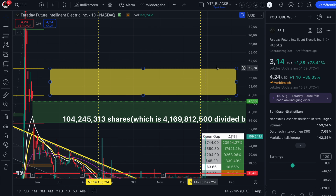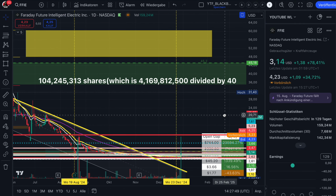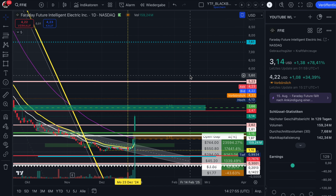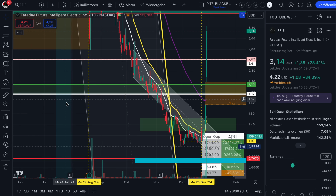But I don't want to create FOMO. I don't want to hype you up. We're still trading here at $4. But just to let you know, technically, there is a lot of potential in Faraday Future. This is the reason why I never stop doing videos here on FFIE, because I know when we have some squeeze of that here, there will always be a post squeeze.